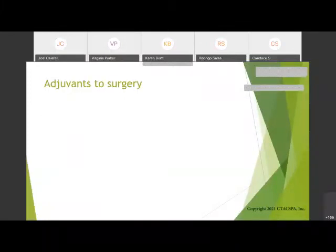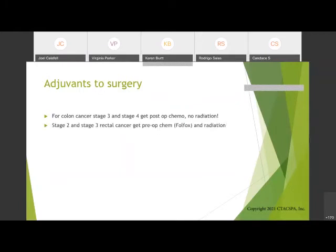Okay. So adjuvants to surgery. I think somebody was asking, for a T2 lesion, do you have to do any neoadjuvant treatment? For a T2 lesion in the rectum, you do not. You can go straight to surgery. For colon cancer, we said stage 3 and 4, you're going to get post-op chemo. You're not going to get radiation. It's chemotherapy.